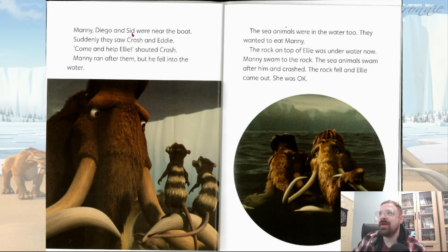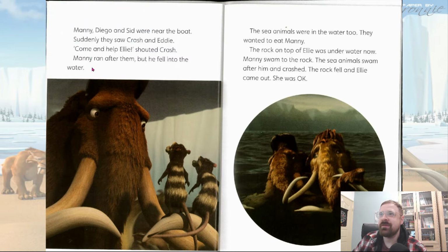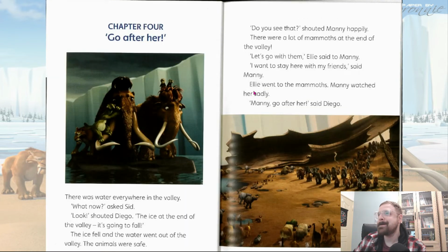Manny, Diego, and Sid were near the boat. Suddenly they saw Crash and Eddie. "Come and help Ellie," shouted Crash. Manny ran after them, but he fell into the water. The sea animals were in the water too. They wanted to eat Manny. The rock on top of Ellie was underwater now. Manny swam to the rock. The sea animals swam after him and crashed. The rock fell, and Manny came out. She was okay.